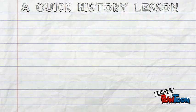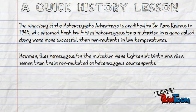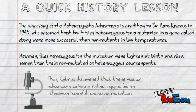Now for a quick history lesson. The discovery of the heterozygote advantage is credited to Dr. Hans Kalmus in 1945, who observed that fruit flies heterozygous for a mutation in a gene called ebony were more successful than non-mutants in low temperatures. However, flies homozygous for the mutation were lighter at birth and died sooner than their non-mutated or heterozygous counterparts. Thus, Kalmus discovered that there was an advantage to being heterozygous for an otherwise harmful recessive mutation.